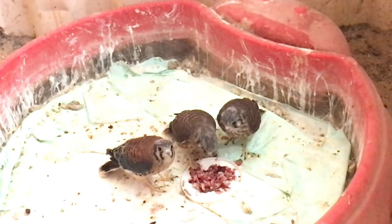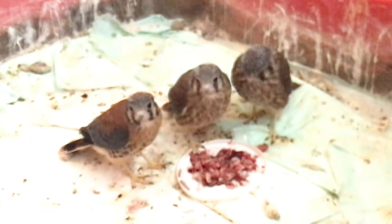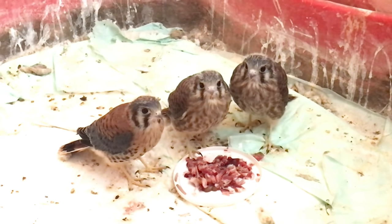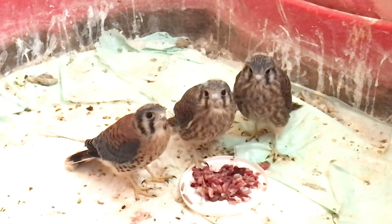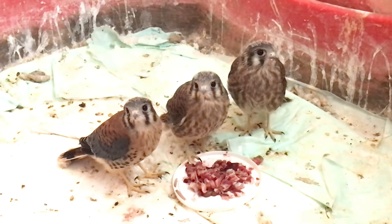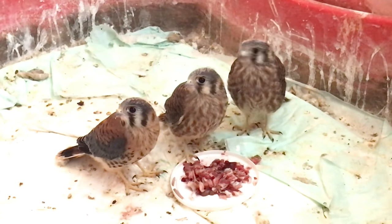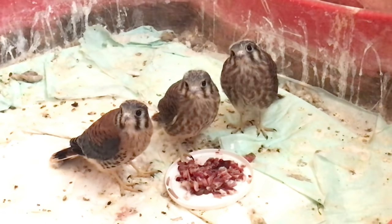Now we do something in rehab that is not done in falconry, and that is called a feed to waste. What that basically means is at every meal I give them enough food that after each and every meal there's a tiny bit of food left over. So they've had all they could possibly want to eat. We don't reduce the food.